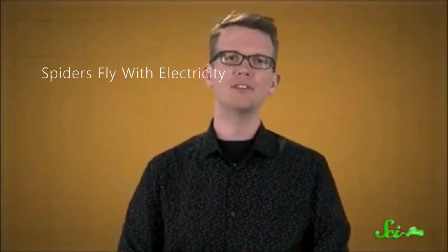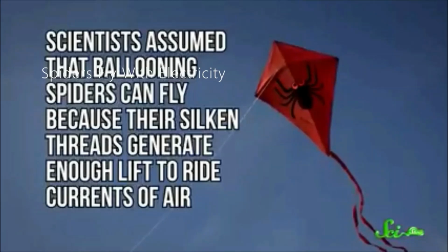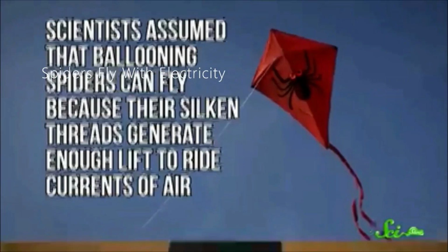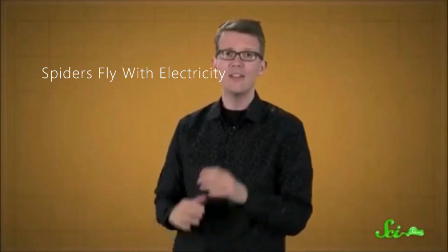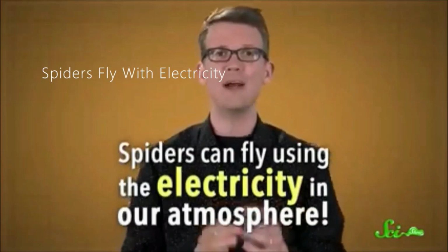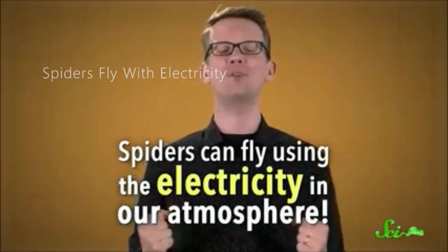For a long time, scientists assumed that, like kites, ballooning spiders can fly because their silken threads generate enough lift to ride currents of air. But according to a study published in Current Biology this week by researchers at the University of Bristol in the UK, they don't actually need a breeze at all. It turns out spiders can fly using the electricity in our atmosphere.